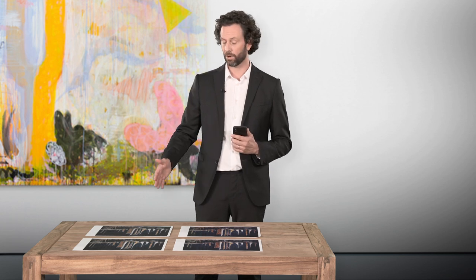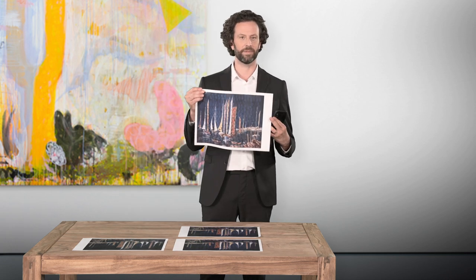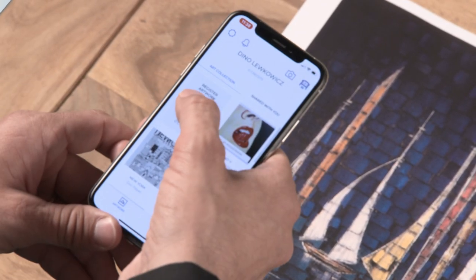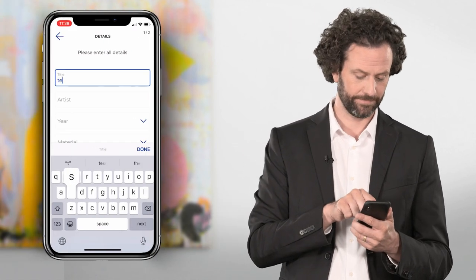Let's do that now. Take a look at this. In front of me, I have four obviously identical prints. Let's select one to be the original artwork. I'll take this one. So, put these away. And in order to register this piece of art, I select Register Mode. And first take a full shot of the artwork. Then I enter the basic information of the artwork to be registered.